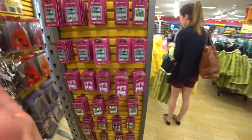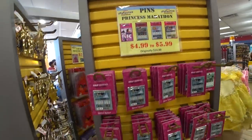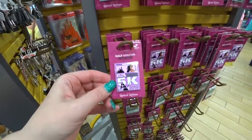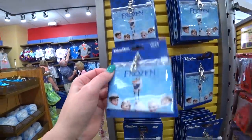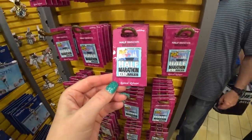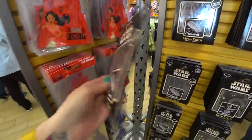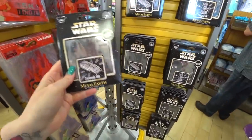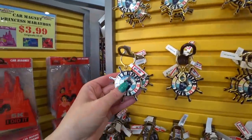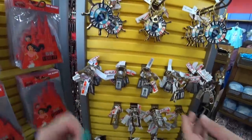There are more pins because this is a different rack and different part of the store, but these are marathon pins. Originally $14.99, they're $4.99 to $5.99. The Jasmine, Mulan, the 5K, Frozen lanyard pouches, you guys. These are a super deal at $1.99 each. Aurora Half Marathon, Princess Marathon car magnets, $3.99. Star Wars Metal Earth, $4.99. These are really fun. So there's a Pilot Droid Rex, a Starspeeder 1000, keychains from the Disney Cruise Line, the Disney Magic Europe Cruise, 2018, $7.99.